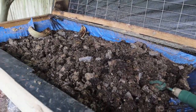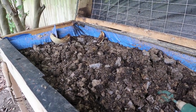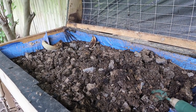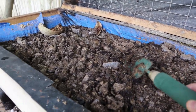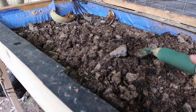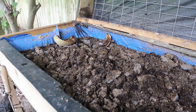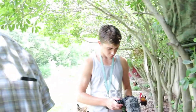Right, and they'll stay in this for weeks and months until they've eaten enough food individually to be fully grown. And then they self-harvest. That's what's better about these than red worms and stuff like that. Red worms, you actually have to dig them out of the compost. These take themselves out because they're looking for fresh soil.